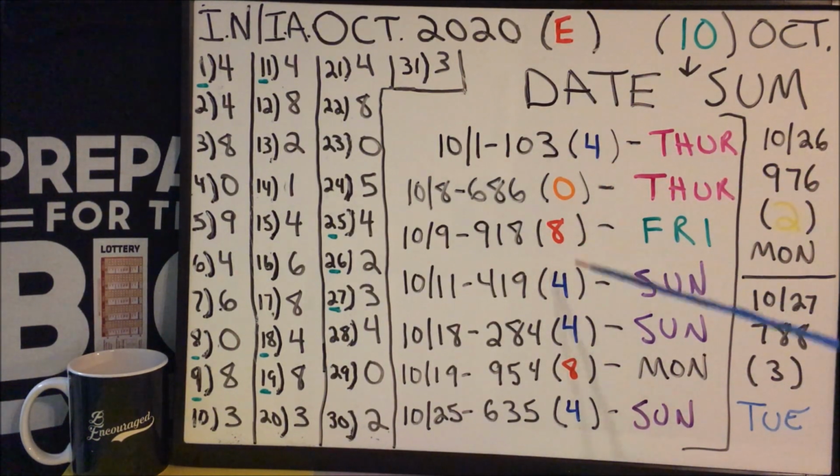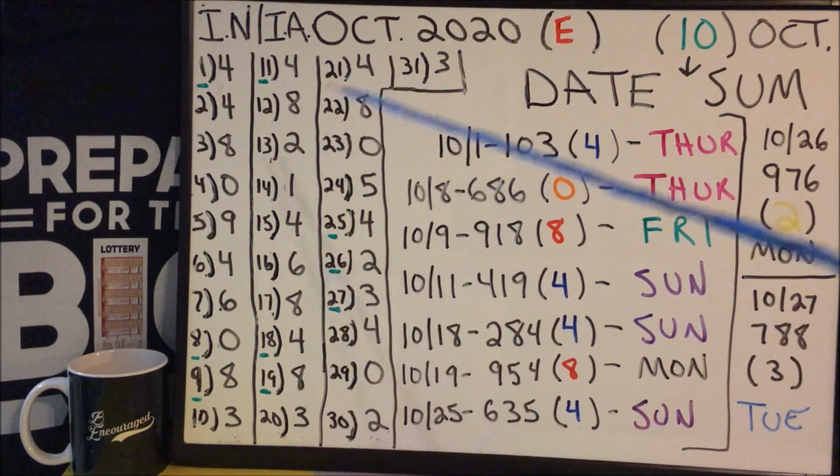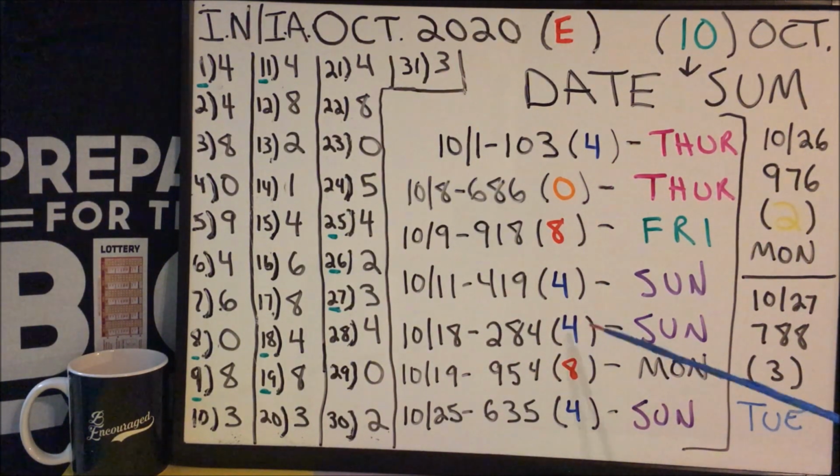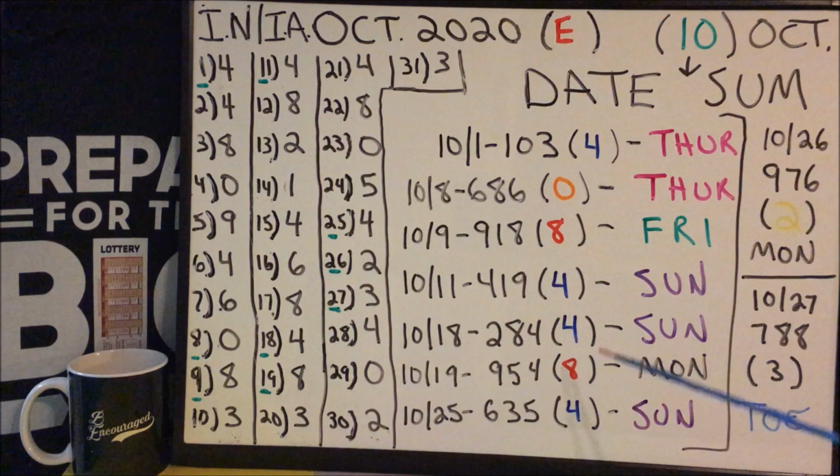So we could see that column 4 was pretty hot throughout the month, okay? Column 4 played 8 times, and out of those 8 times, 4 of those times they used the date sum, okay? And we could see that they did it 3 Sundays in a row. So those could have been easy hits, okay?